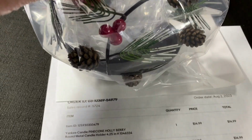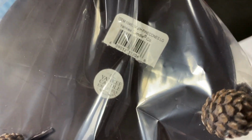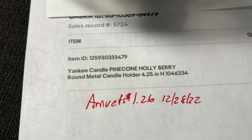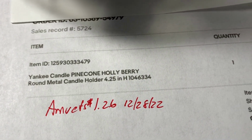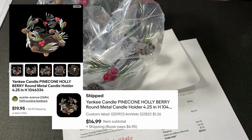This candle holder is made by Yankee Candle. It has some pine cones and holly. There's the logo on the bottom. Paid $1.26 for it at the AMVETS store back in December, and it sold on offer for $14.99 plus ship.